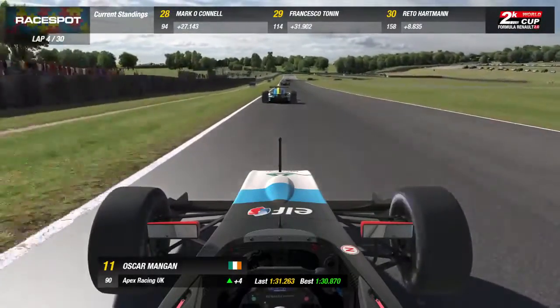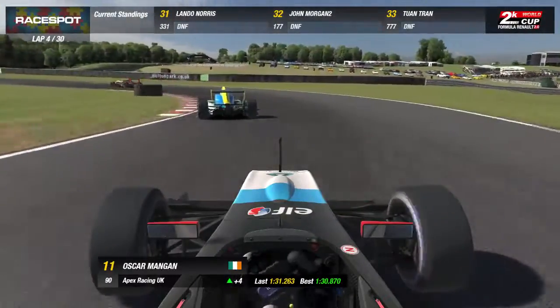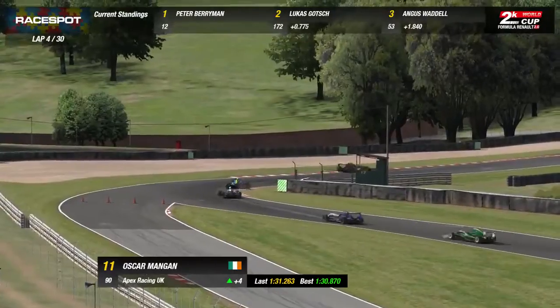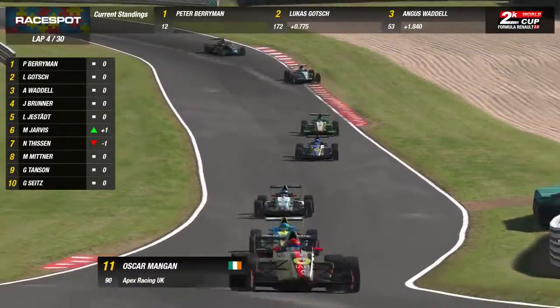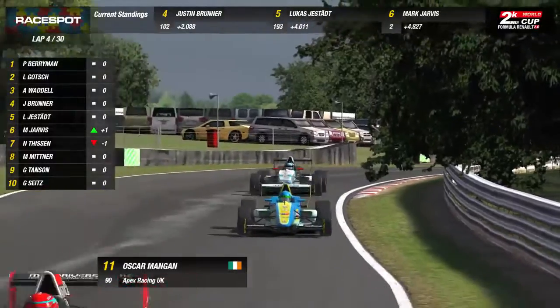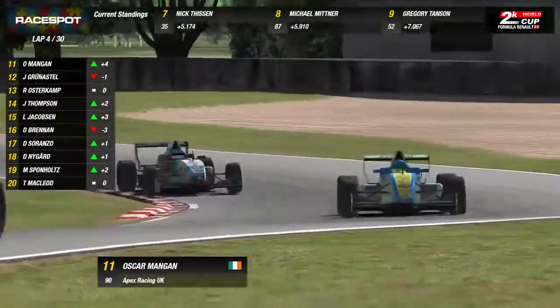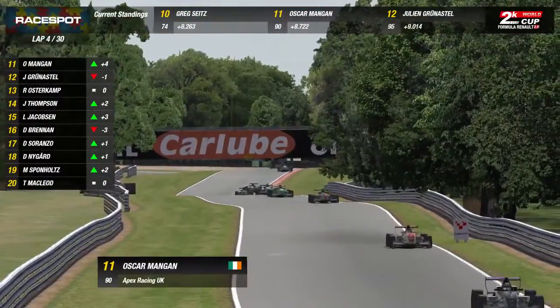Yeah, and we're on board with Oscar Mangan there in the Apex Racing UK machine. You can see just right at the rear of Greg Seitz right now on the exit of Hislop's down into Knickerbrook once again. There you can see on the left-hand side of your screen, your movers and shakers in the event so far. And worth noting there, that's an important fact, there's only been one change for position inside your top 10. Jarvis up 1 position, and then of course you've got yourself the driver of Nick Thisson down 1 spot.